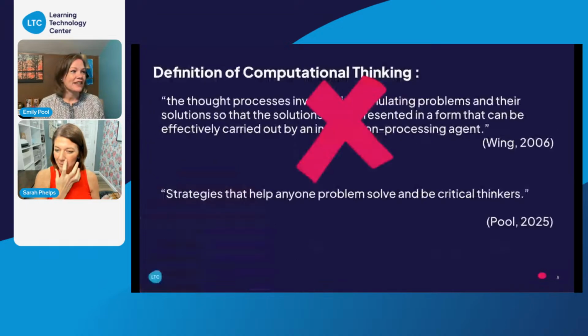Excellent intro, Sarah. So, I just realized our X is in the way up there, but that's okay. We're going to cross that out anyway.